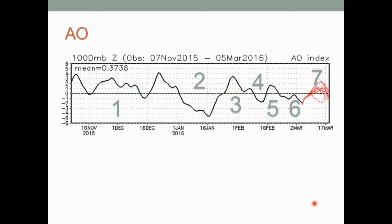And the Arctic Oscillation, these periods of winter, 1, 2, 3, you can sort of see as we got into mid-January, we went from these ones that lasted 2 to even 4 weeks to alternating back and forth. We're getting into 7. 6 was this cold spell we had. Now we're getting into 7, which is going to be a positive Arctic Oscillation, and that's going to be a warm spell. I also think this one's going to be longer than the last ones.